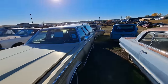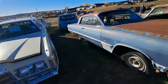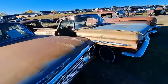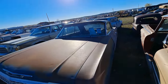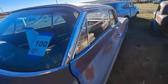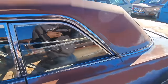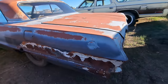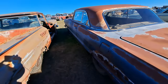Here's that 77 Chrysler. It's a big station wagon. Here's this 63 Impala two-door hardtop. That one looks pretty solid. There's another 59 El Camino. Let's check out this Impala. This one's a 63. Can't see in it too good, but it's got a lot of trim and stuff laying in there. Check out the back end of it here. It's got a little rust in the back, but not too bad. Pretty solid car, good rockers.